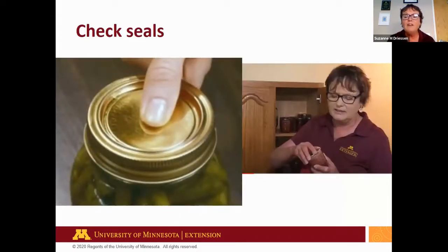So after the jars have cooled for your 12 to 24 hours, you have three ways to check to make sure that the jar is sealed. One is you can press down in the middle of the jar, and it shouldn't make a click or a noise. The second option is to tap the bottom of the jar, and it should make a nice clangy sound like that, a high pitched sound. If it's a dull sound, then it's not sealed properly.